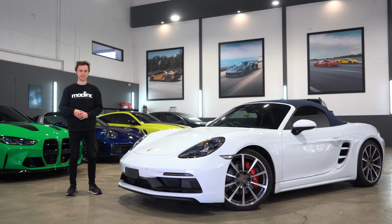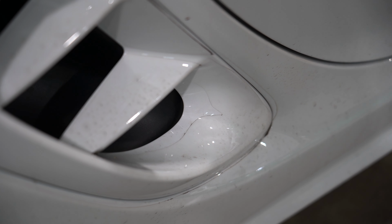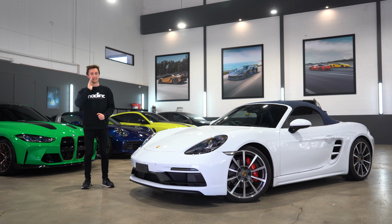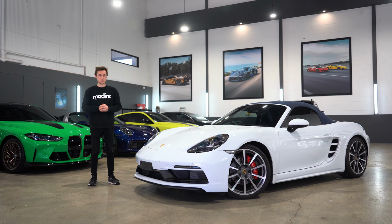XPEL's self-healing paint protection film is an easy product to understand, but a challenging one to work with. So what happens when someone uses a different product and does a bit of a bad job installing it? It comes to us to get done properly.